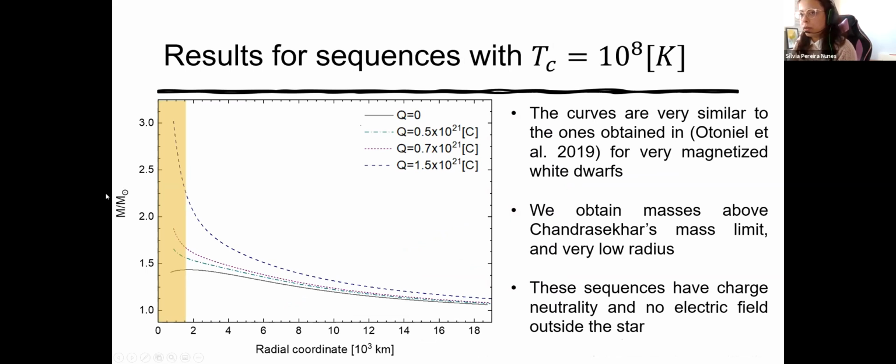So here we plotted the mass in solar masses as a function of the star radius, for several sequences of stars. Here again, for the uncharged star, we have a typical white dwarf behavior for the mass. Here's the maximum mass. And then for charged polarized stars, we have a shift upward of the curves. This divergence we associate with the high polarized charge we give to the star. And we also obtain masses above the Chandrasekhar mass limit.